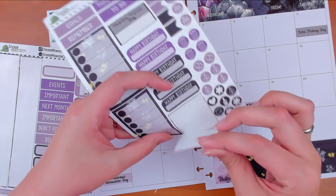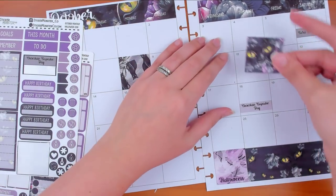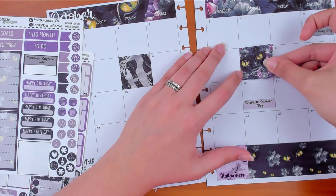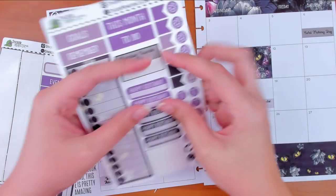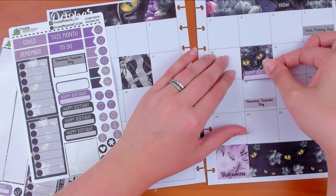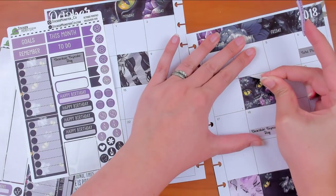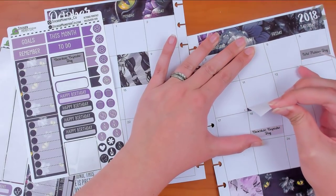Okay, so I'm going to go ahead and put some of these down, because I do have two full boxes that I can decorate with. I think I'm going to put this one here on my mom's birthday. Then we'll put happy birthday. Oh, can't do that. No, I don't like it there. Give it back. I changed my mind.